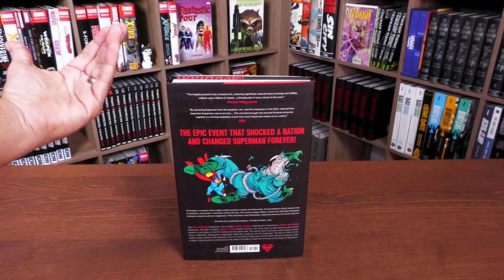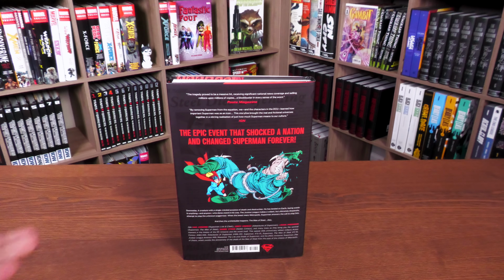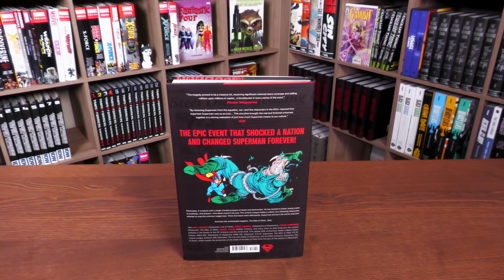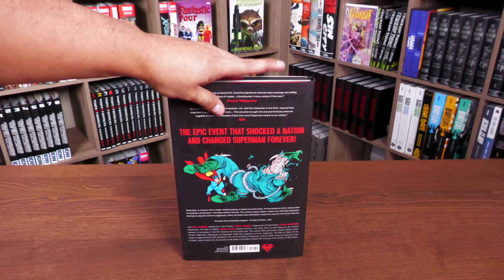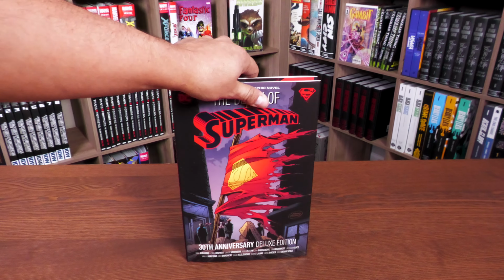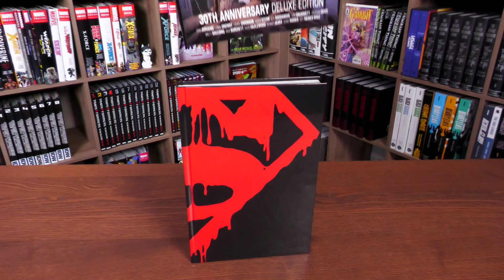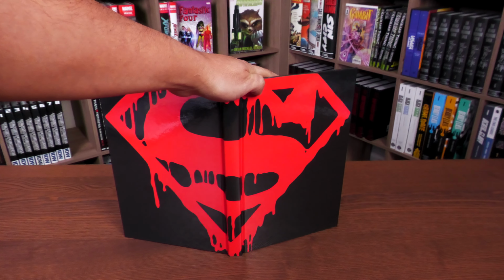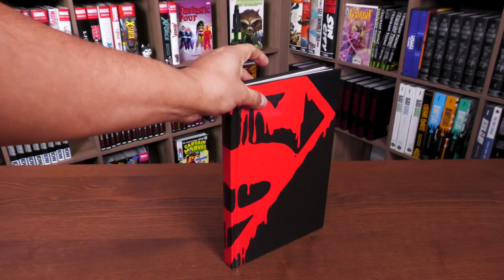It's the newspaper clipping the day that Superman died, and the epic event that shocked the nation and changed Superman forever. Yeah, that is true. I don't know if that's still true about changing him forever. No, I think it's still canon. It's still canon. All right, and then the price of the book down here with the ISBN, the price being $39.99.